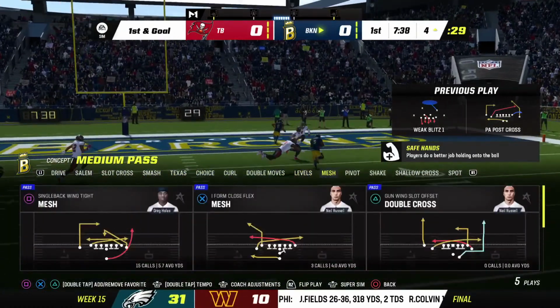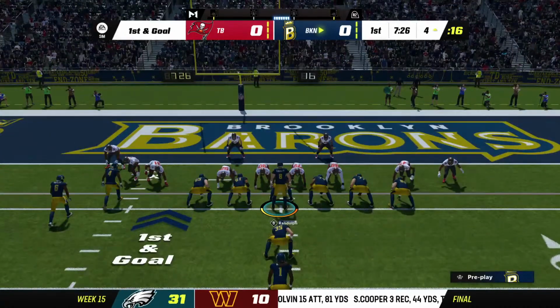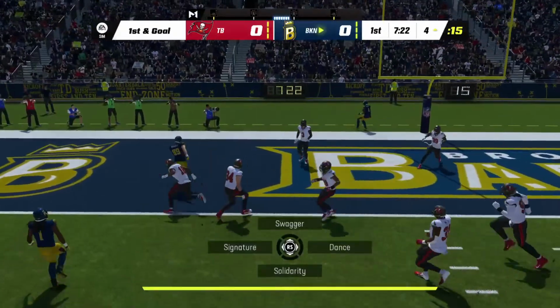How about the way they're moving the ball down the field? They had a big play a moment ago. Followed it up with another nice one here. And before you know it, they're already looking at first and goal.